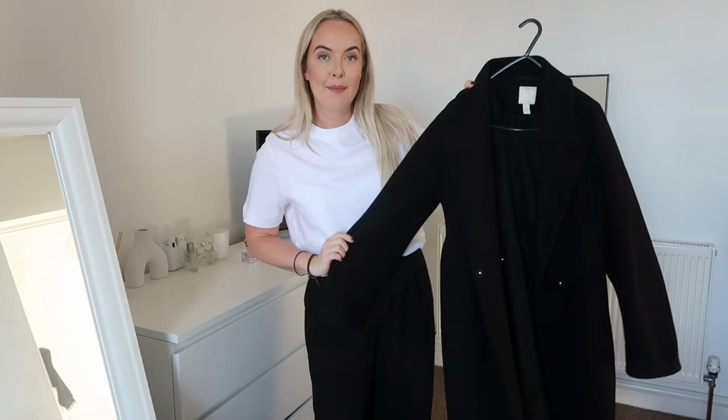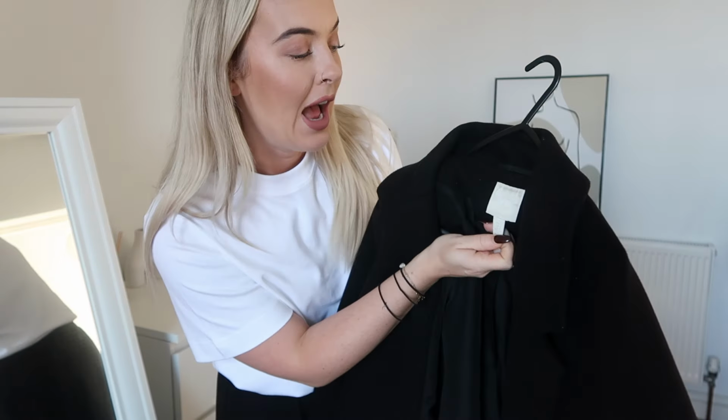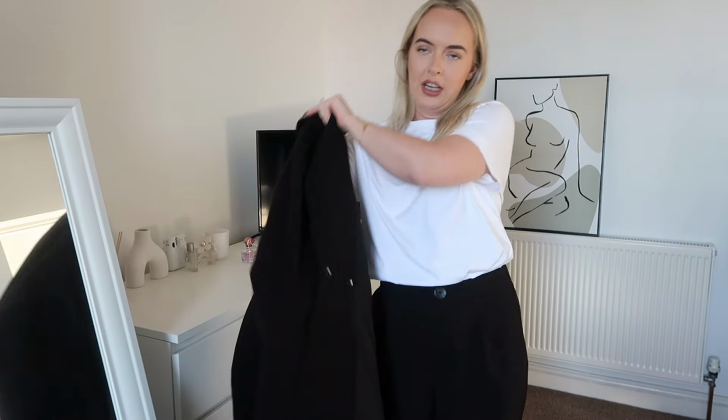Next is my black smart cotton winter coat from H&M. I got this in a size small, and this was my first ever coat that I bought when I decided I was going to be a beige slash minimal neutral queen. So this is well over 2.5 to 3 years old, and I remember it costing 50 quid, and that was the most money I'd ever spent on a coat at the time, and I was like, that's expensive. But I just love the oversized vibes. I love the length on me.